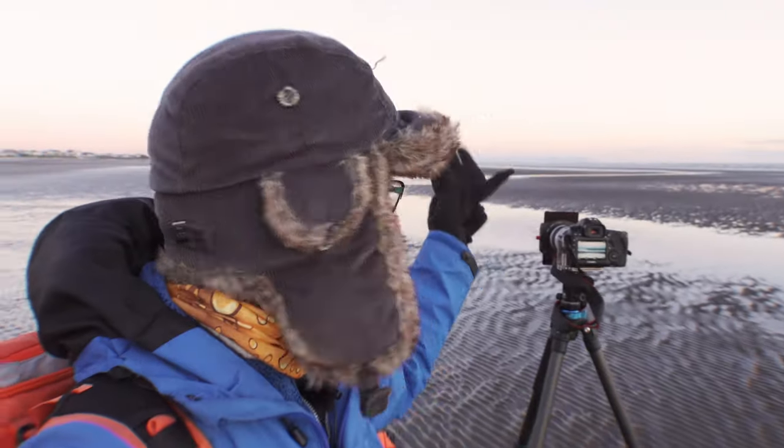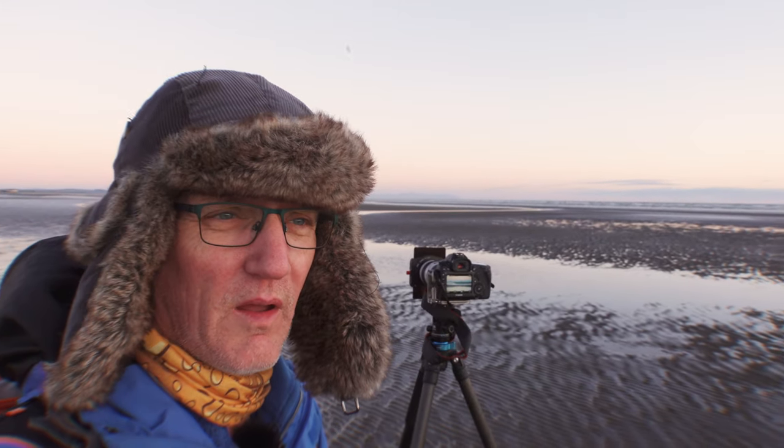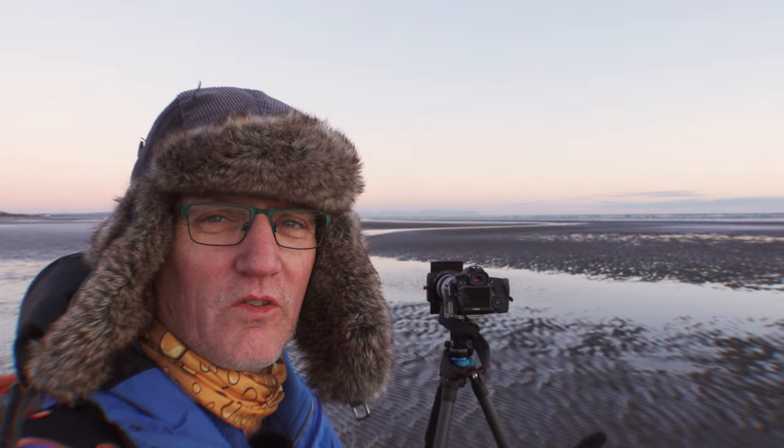So as I wait for the sun to get up, I've switched the camera basically 180 degrees, looking back down the beach towards the Cooley Hills. Some gorgeous pre-dawn light, soft oranges, pinks, some pastel hues showing above the hills. And I'm using some of the reflections in the sand as a foreground, and I've got the long lens on, a 200mm lens, shooting straight down towards those hills.